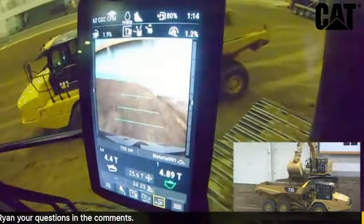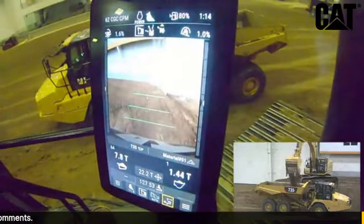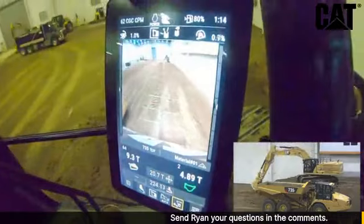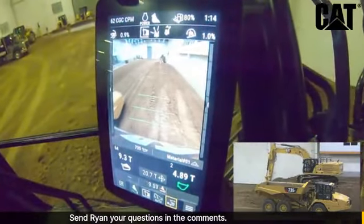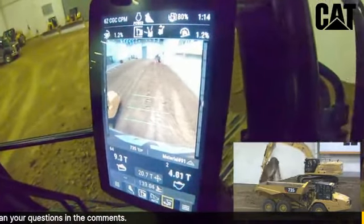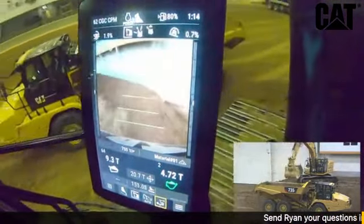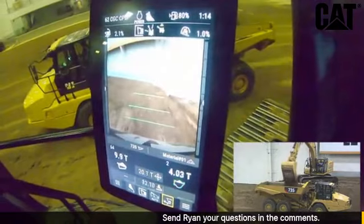So probably one of the simplest and easiest to use technologies in these excavators. Just being able to click a button, depending on how you have your machine set up, and then basically load trucks, and the machine tracks every bucket every time I swing, and when I dump, it adds it to the total of what's in that truck.